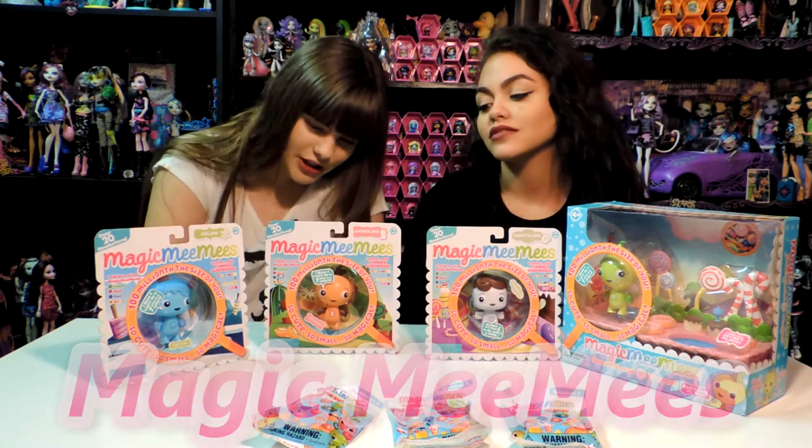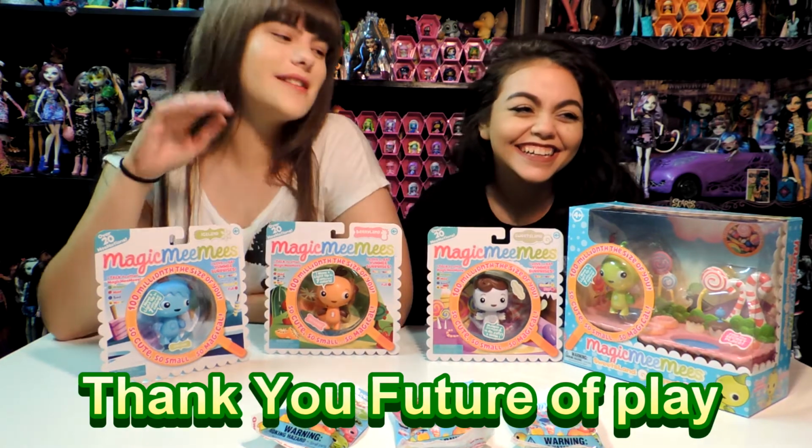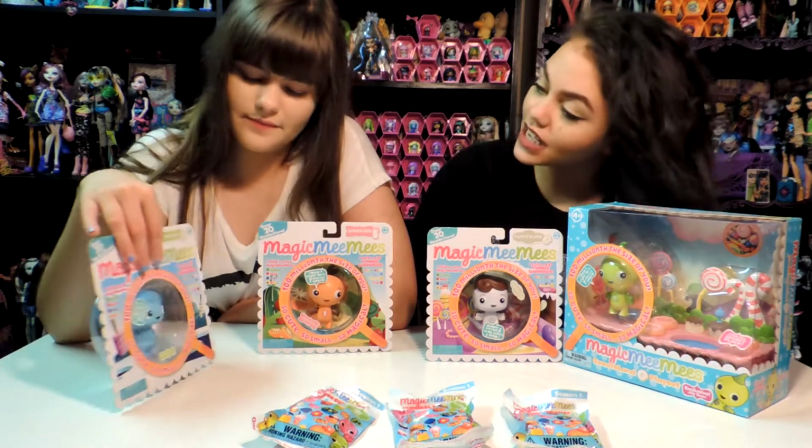Magic MeeMees. Future of Play sent them to us. Thank you for sending us these really cool interactive toys. They're really neat.